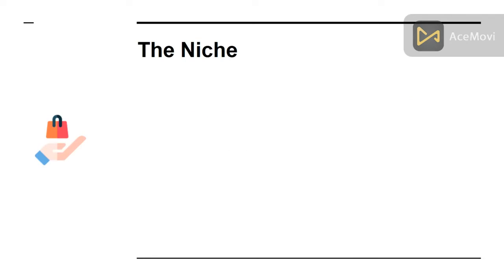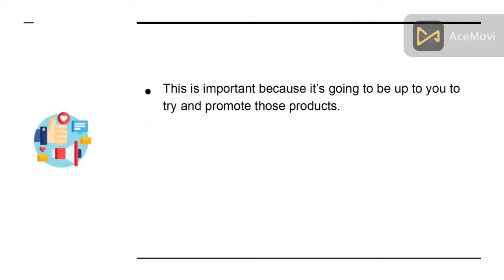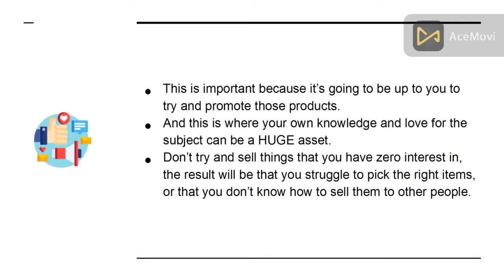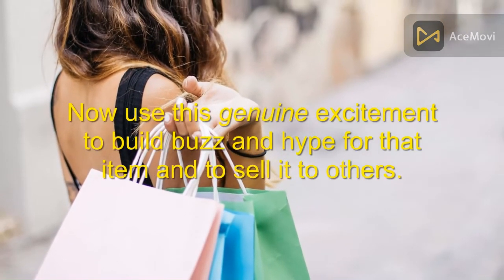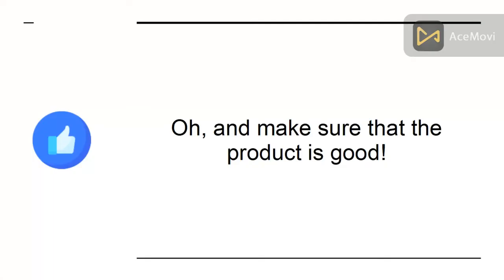The niche. Finally, think about the niche industry. Are you selling fitness products, dating products, clothing, technology? This is important, because it's going to be up to you to try and promote those products. And this is where your own knowledge and love for the subject can be a huge asset. Don't try and sell things that you have zero interest in. The result will be that you struggle to pick the right items, or that you don't know how to sell them to other people. Look for something that you would want to buy, or that you have bought and that you love. Now use this genuine excitement to build buzz and hype for that item and to sell it to others. Oh, and make sure that the product is good.